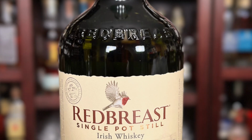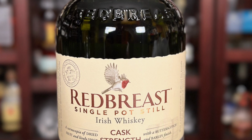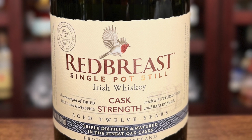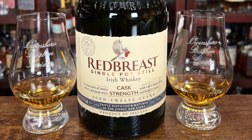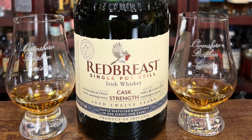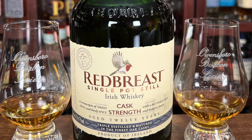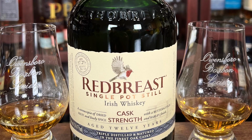Then its sister, Redbreast 12-year Cask Strength Irish whiskey, is also pot still, which denotes it was made from malted and unmalted barley. It was triple distilled. Again, it's Pernod Ricard and Middleton Distillery, 100% malted and unmalted barley. It is a mixture of ex-bourbon barrels and ex-Oloroso sherry casks. And it's 12 years old. What makes it different is that it's 114.4 proof. We purchased this a few days ago for $119.99 at High Spirits in Evansville, Indiana.